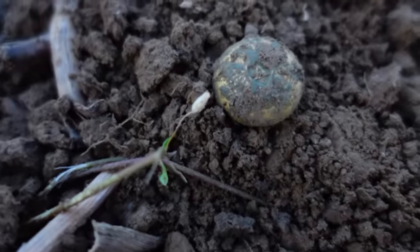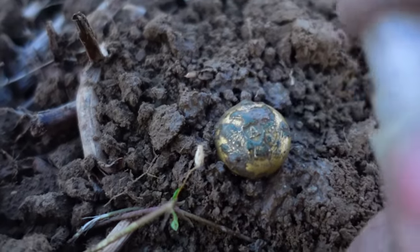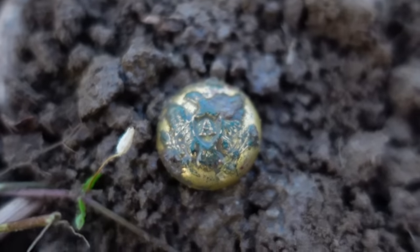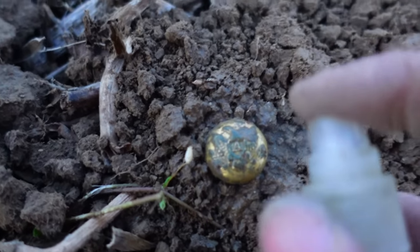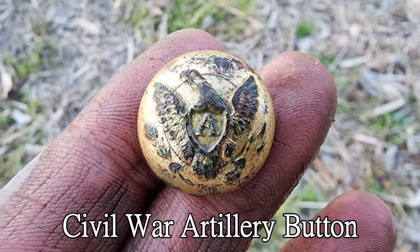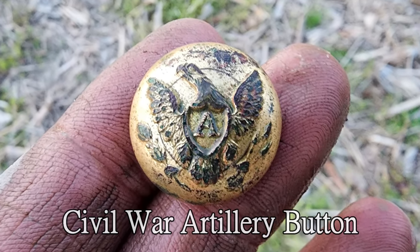I'm gonna throw it right there. It's just like Mux. It got me an FNA button. That is absolutely amazing. All the gold gilt. Finish cleaning up, take a picture. And that is a beautiful piece of history. Artillery Eagle Button.